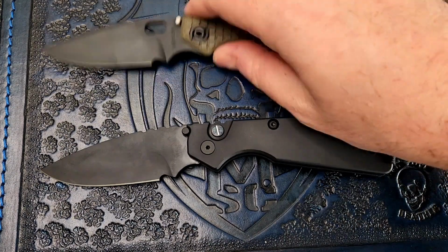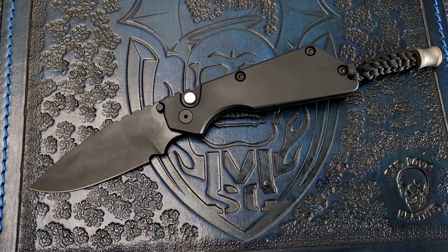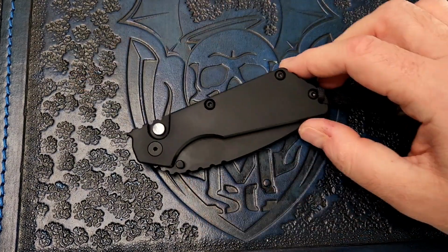So that's it, guys. We took a nice, long, lengthy look at a knife I almost didn't even want to do a video on. Funny how that works. We're at 20 minutes now, and I debated even featuring this knife in a video, and here we are.